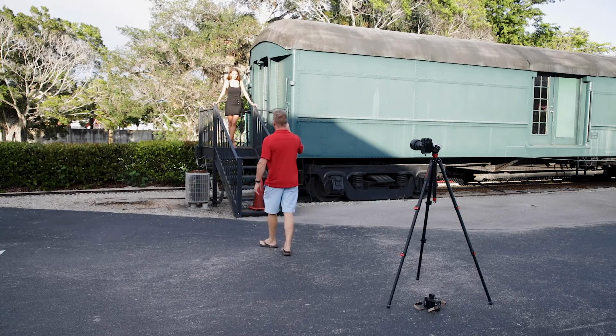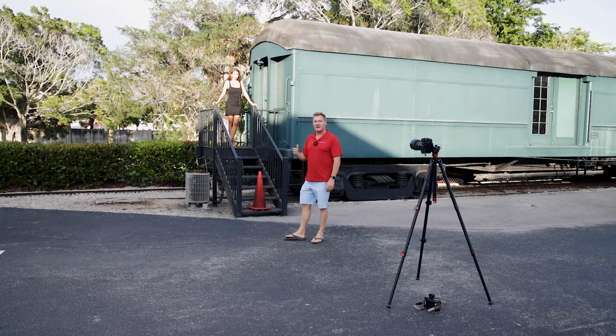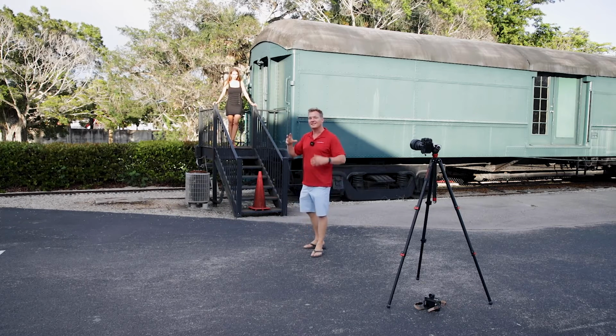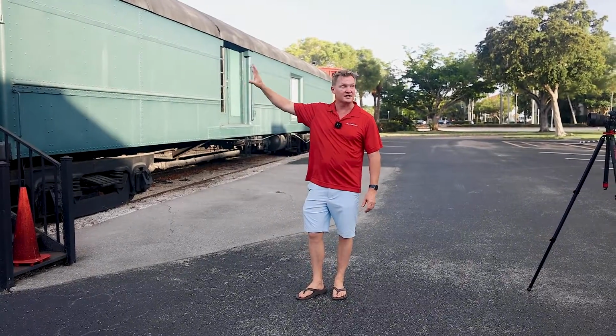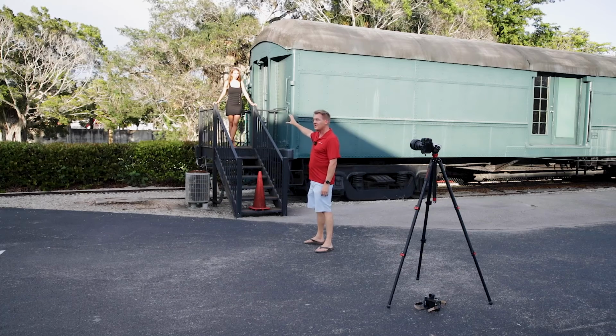All right, so let's talk about this. Hannah's standing in bright sunlight right now. Normally this is a photographer's worst nightmare. So what we're going to do is underexpose these pictures. We want these to be intentionally underexposed so that the most obvious thing about this shot is the sun hitting Hannah's face. That's the one thing we're going to focus our exposure on, is her face. So it's going to be really dark and really high contrast.